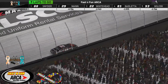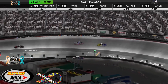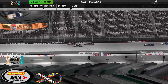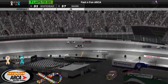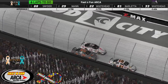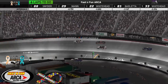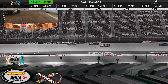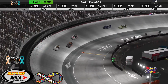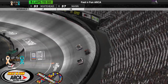Garth Snyder is absolutely loving this. He's got a 0.7 of a second lead over William Mann Jr. Brock Whitehead in 3rd. Harley Barletta now in 4th, under attack from Christian. And Trey Whitehead staying right with him. Harley manages to hold on to that 4th spot, but here comes Trey Whitehead on the high side, and these are the top 3 in the points right now. Coming into tonight, Trey Whitehead was the points leader. Christian Wilcox was 2nd in points, and Harley Barletta is 3rd as Trey almost gets into Harley Barletta.